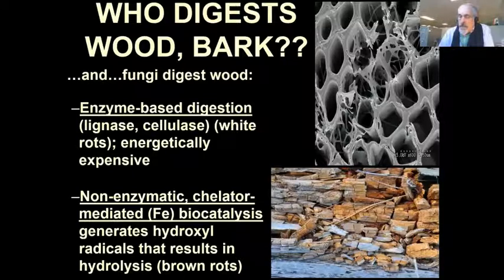I'll also mention that fungi are much more efficient in digesting wood than bacteria are. Bacteria do it, but they do it very, very slowly. Whereas fungi have these enzyme systems that are very effective at breaking down cellulose and lignin. These enzyme-based digestion approaches focus on specific enzymes that are designed to break the lignin and cellulose down, so lignase and cellulase. Those result in what we commonly know as white rots, which tend to be a moist rot with lots of white mycelial evidence visible. As an organism, however, doing enzyme-based digestion is very expensive. It takes a lot of energy and resources to construct these enzymes. So it's not a great system, but it allows fungus to access the energy that is in wood.